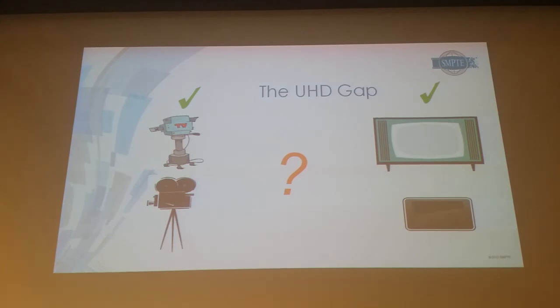So when you go to Best Buy and say to the guy, so what can I watch? You might take this slide with you and say, can you tell me what's in the middle? I don't know what to study.